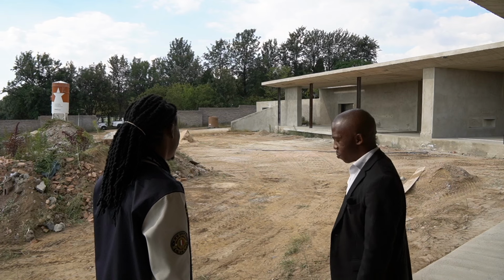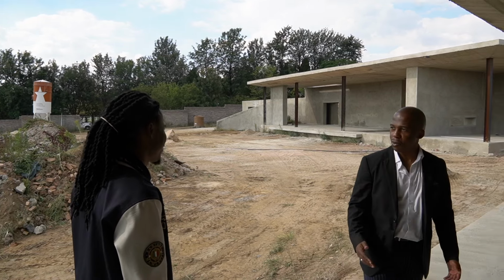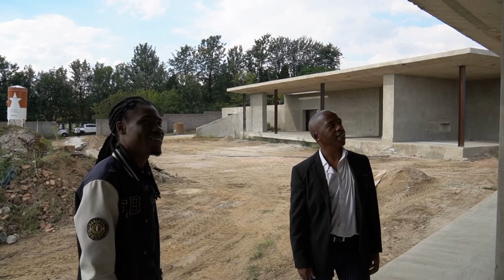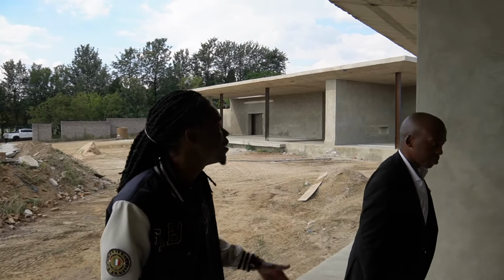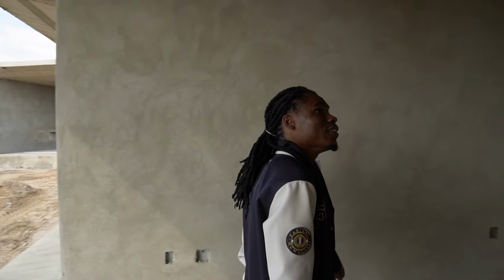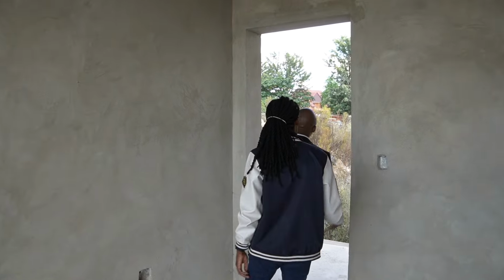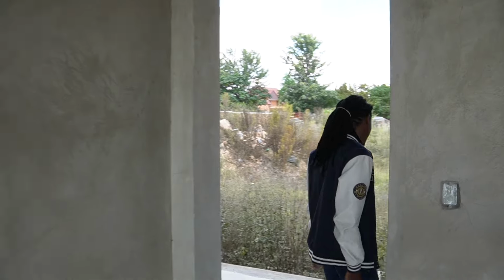This is just a beautiful blank canvas for anyone to come through and have their own taste applied here. As you can see, most of the service work has been installed. You've got your plumbing already installed, and your electric is already installed as well.